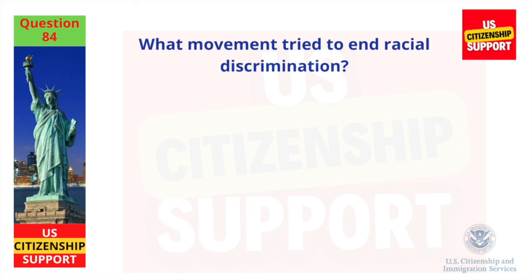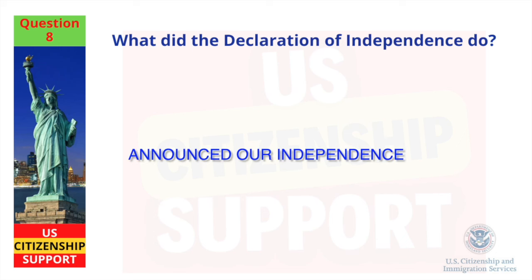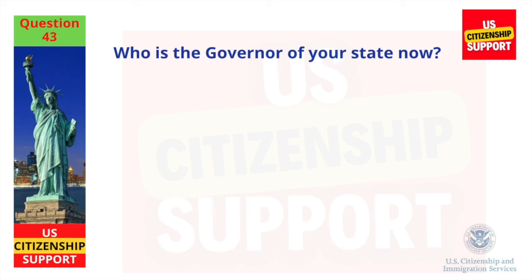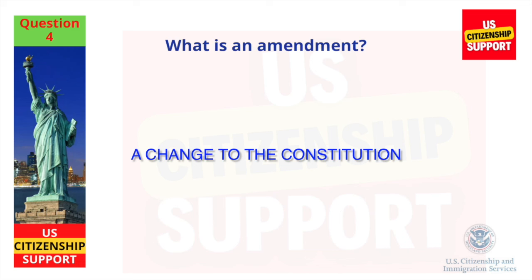What movement tried to end racial discrimination? Civil rights movement. What did the Declaration of Independence do? Announced our independence from Great Britain. Who is the governor of your state now? What is an amendment? A change to the Constitution.